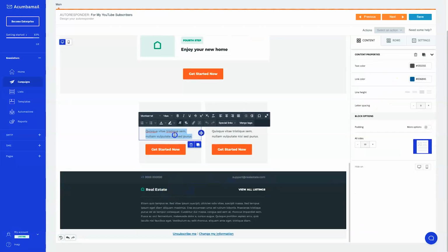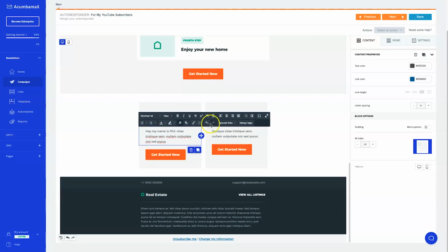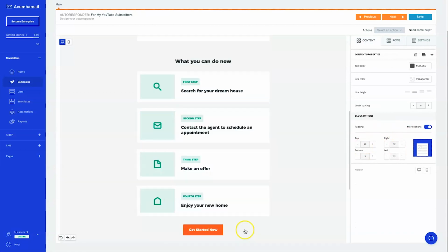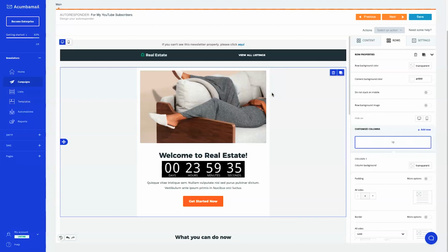Apart from that, it's all text on top, so you can just click what you want to change. Just be like, hey, my name is Phil. Obviously everything is easy to use. You can change font sizes. So I'm not going to go into the builder too much more than that, because it does everything you'd expect it to do.